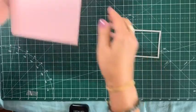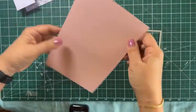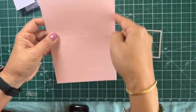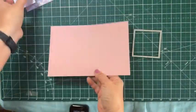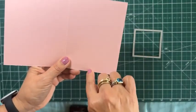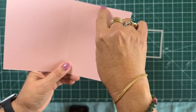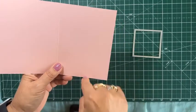So to start out, to prep your paper, this is just a regular card size. This is 5.5 by 8.5, right? 4.25. So for a Z fold, this is half. I've kind of cheated a little bit and pre-scored just a little bit here. This will be 2 1/8, I believe, to give it the half.